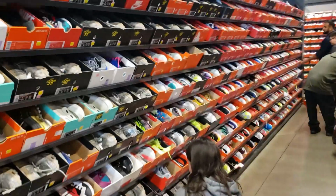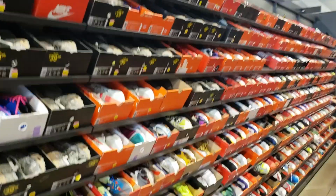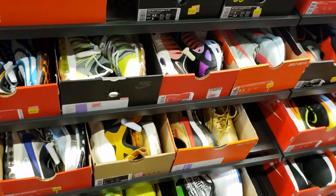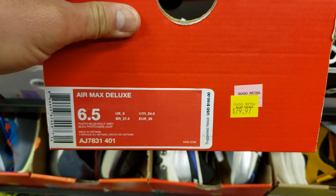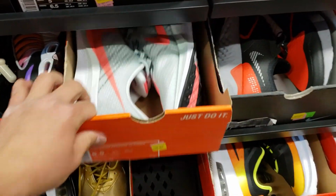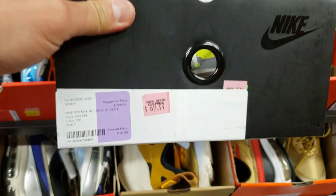These are freaking dope. All right, I'm not really looking to cop anything, so yeah, we're gonna start from the smallest size to the biggest size as well. See what's up, man. Oh, these actually finally went down in price. The Air Max Deluxe go for 80, 20% off. Cheapest we've seen those. Pegasus Turbo 6.5, 80 bucks, 20% off of that.